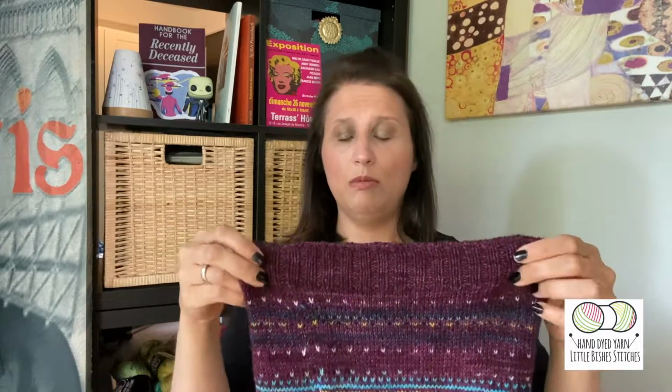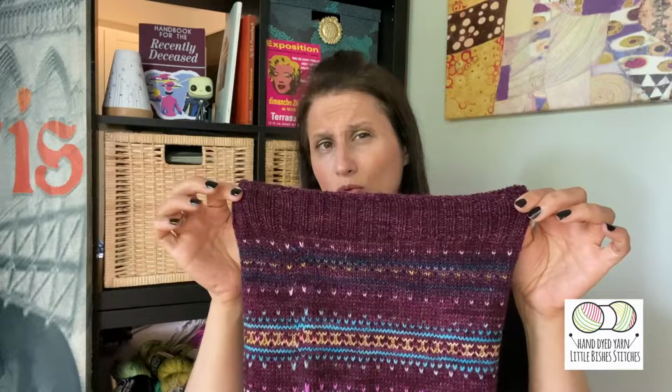That's the way I roll when I knit color work pieces, whether it's a color work sock or a color work shawl like this. So yeah, this cowl is quite large. I believe it's about 30 centimeters in length, and maybe almost 20 centimeters in width. And it's super warm. This was also knit in our soft sock bulky base, 75-25% merino nylon.